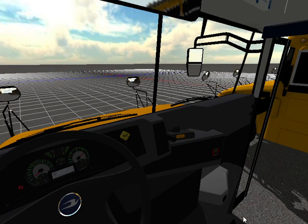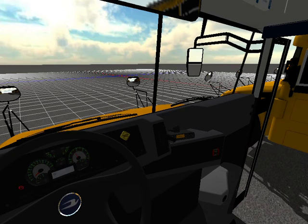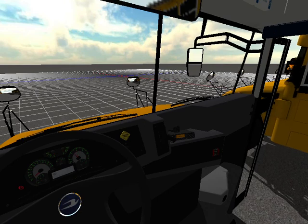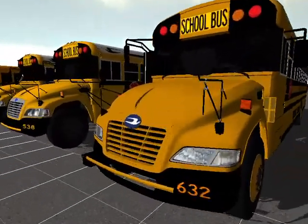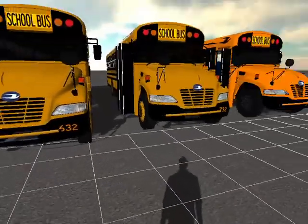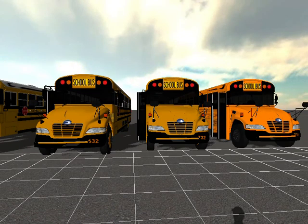Hadley 2 to base. I'm going to be later than usual due to traffic on the trail. So when you're driving, this is what it's going to sound like? Yeah, that's 632.